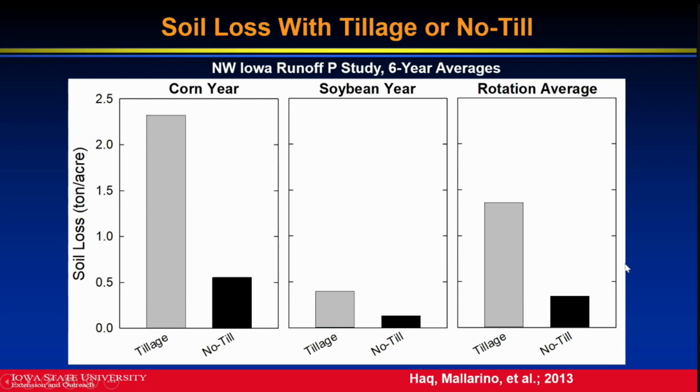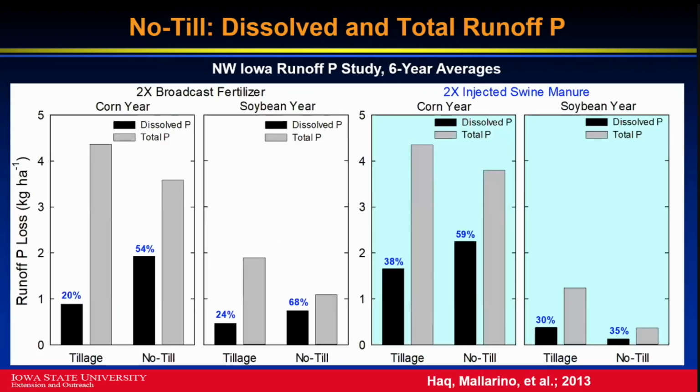Now, on average, then we see what is the impact. Okay, so this is no-till on reducing soil loss. Yes, we knew that it's good, but the main thing is when we have the soybean residue, that's when we need to make efforts to control soil losses.